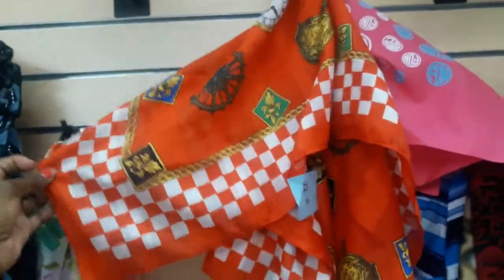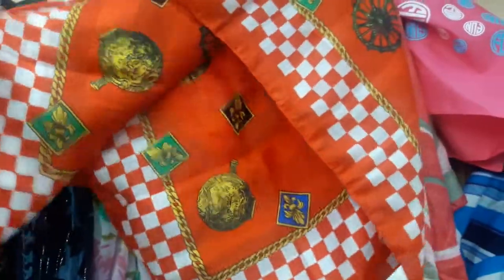Checkerboard. So does this count as checkerboard? I mean, that's checkerboard on this super cute scarf, giving you like Versace vibes. Cute. I feel like that's checkerboard. I feel like I could get away with that.